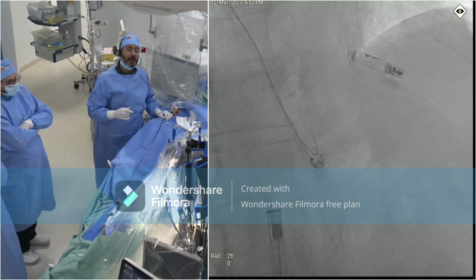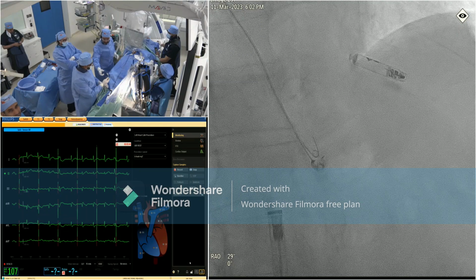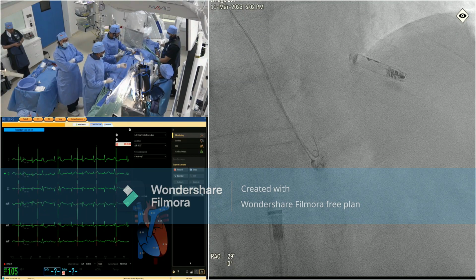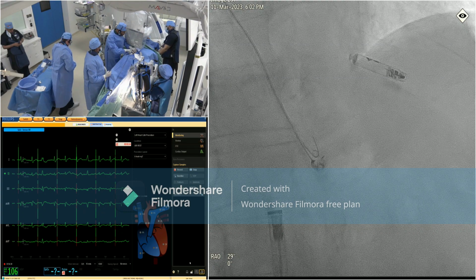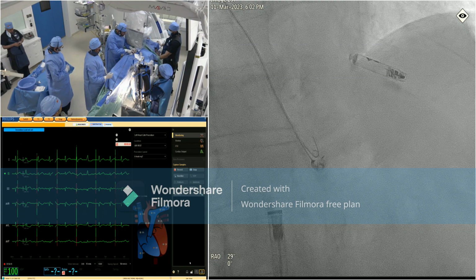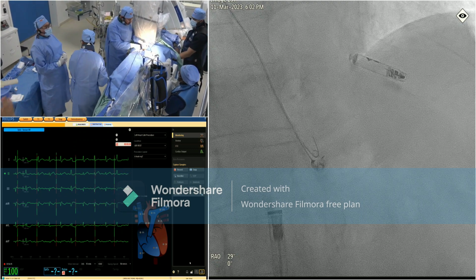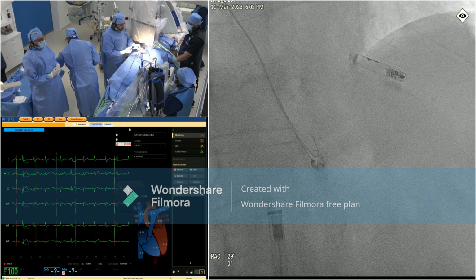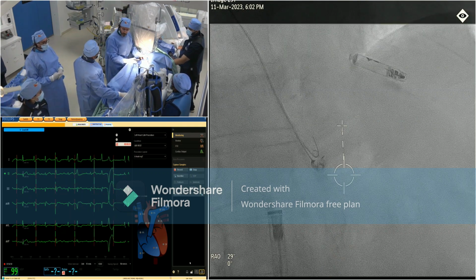Any question about the future upgrade? Because I get motivated about the future upgrade. Dr. Mohamed. Yes, please. So, based on your experience, do you need a steerable sheath also to advance your system, especially in case of dilated right ventricles that may make the case easy?